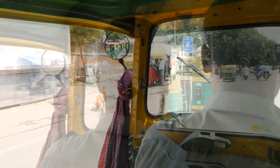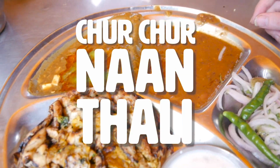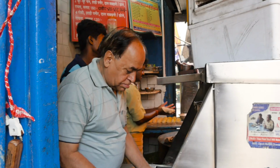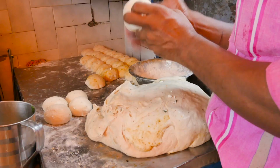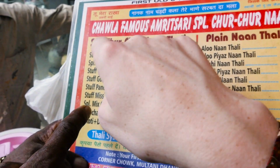Let's get started on our first plate, the CHUR CHUR Naan Thali. We're here at a local Delhi dhaba. This place is known for its special CHUR CHUR Naan Thali. Now, CHUR CHUR Naan is a type of stuffed naan. It's super popular here in Delhi. This thali is extremely cheap, coming in at right around $1.